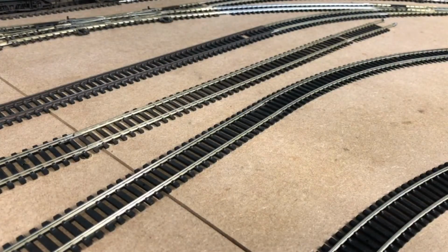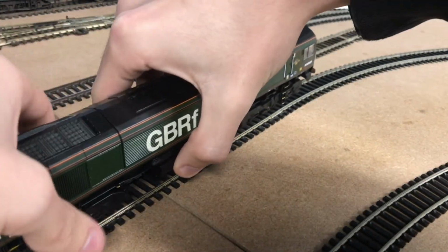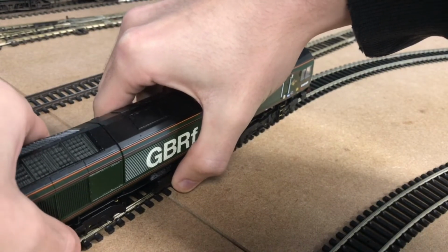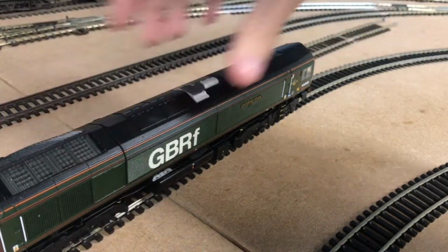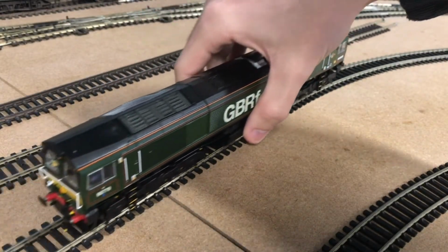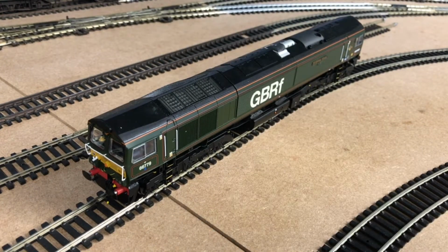Okay, here we are. So I'm going to put her on the inner loop today. So we've just got third radius curves on this inner loop. So I'm not sure if she handles second radius curves. She should do, but I'm just going to run her on third radius for now. So this should be perfectly fine. There we are. Now I believe she's number 9. So let's select number 9.